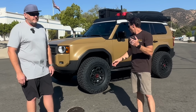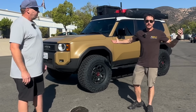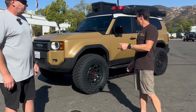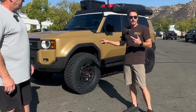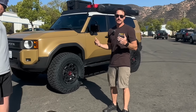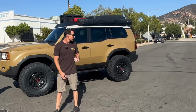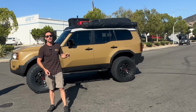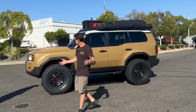So I'm gonna talk a little bit just about portals because it's not my vehicle, and Justin will run through other mods that he's done. So this portal is real similar to all of our other kits. It runs the same gear set, same 1-ton bearing pack. It's a 3.9 inch lift. It adds 2.75 inches per side to the overall stance.